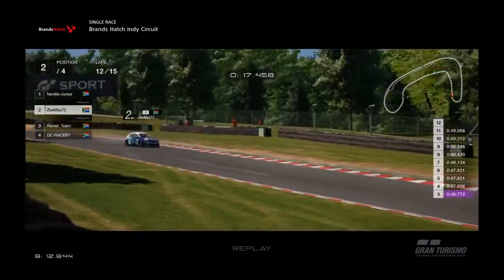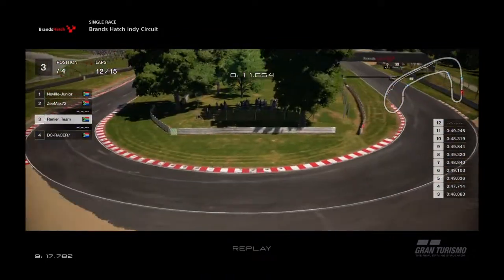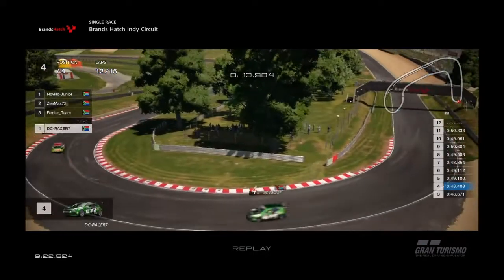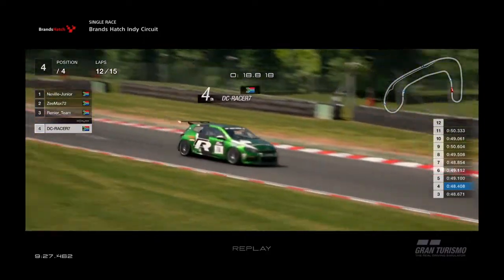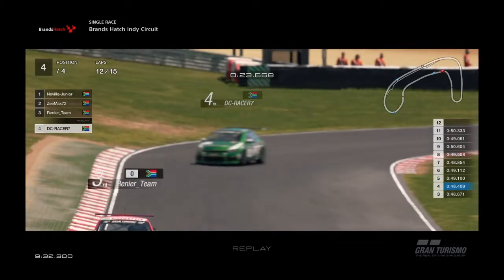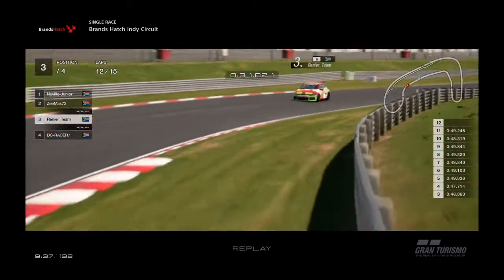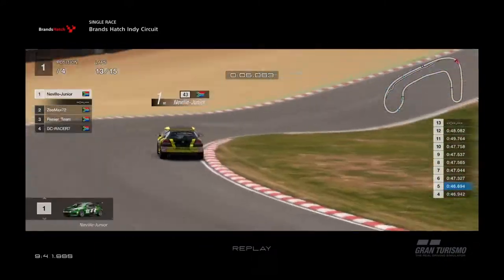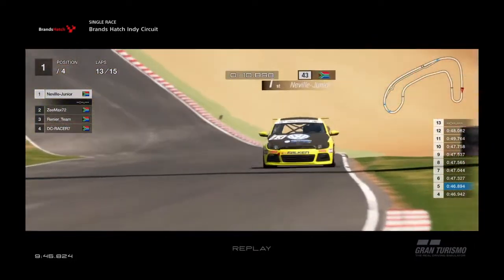Z-Max down in second place, with Renier now comfortably in third. So, like I said, these two guys were pushing. DC Racing 7 is now in fourth position. He had third position on the grid, dropped one. And Brunei's team was in second position on the grid, has dropped one. Then Z-Max was in fourth and has picked up two, and Neville Jr. had pole and is still staying in the front. Some excellent racing from Neville.